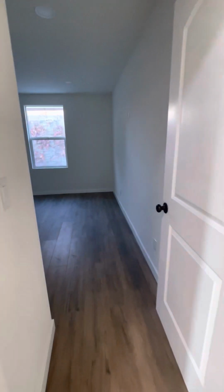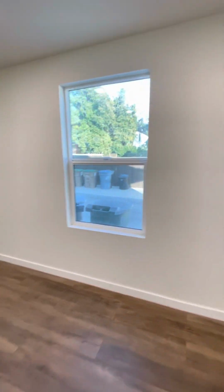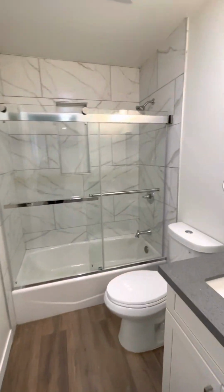This is a bedroom with recessed lighting here. You don't need a lamp or anything. Here is the master bedroom, a little bigger. Also has recessed lighting here. And a matching bathtub.